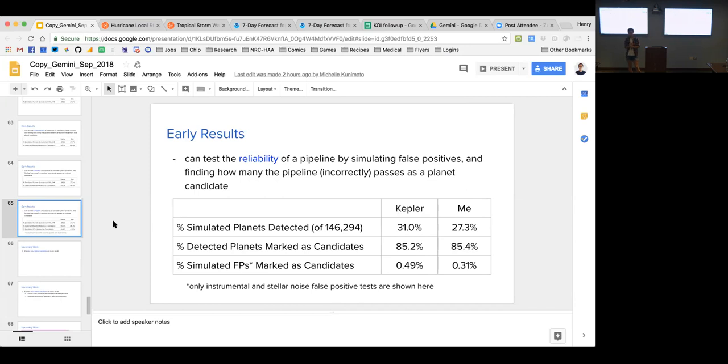Yes. Related to that, I like that you compared your success rate to the Kepler pipeline and that it obviously matches extremely well. Did you look at Kepler's own false positives? Like, did you run those through your pipeline and see if you pick up any?